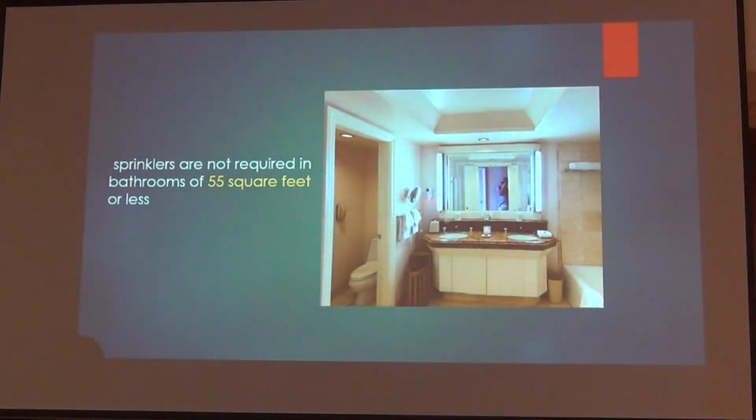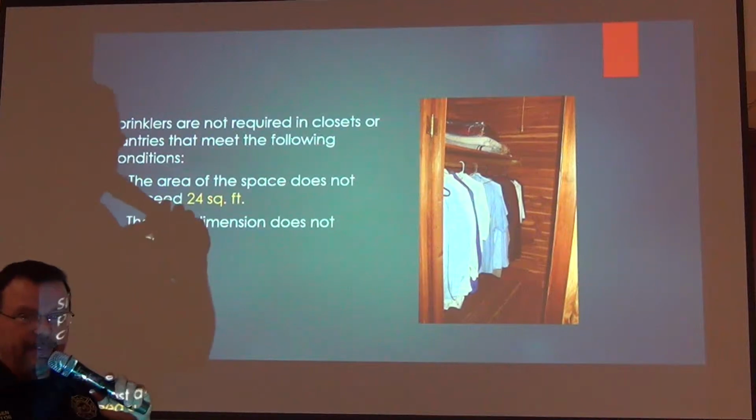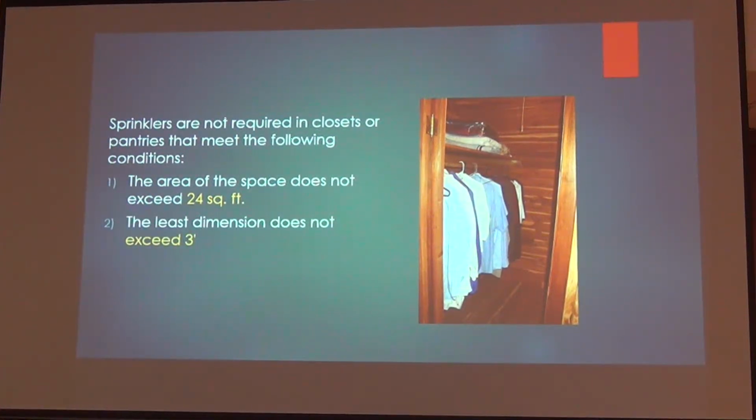Okay, so everybody heard that question about spiral duct coming in after sprinklers. We'll get to that. Closets under 24 square feet and less than 3 feet on one side. So in other words, if you walk in and it's 3 foot deep, you've got to have a sprinkler head, but not if it's just 3 foot long. That's where the 24 comes in.